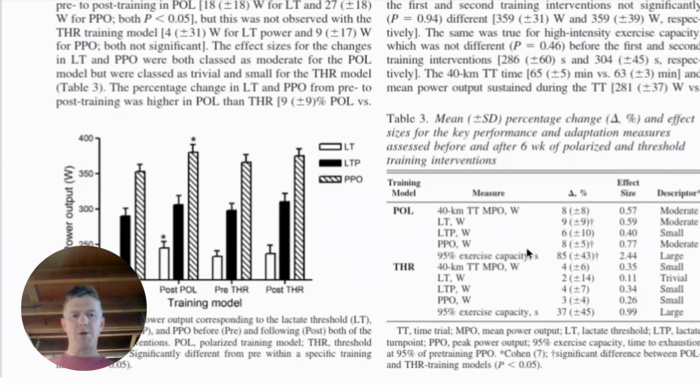Peak power output, polarized group, 8% increase. Peak power output, threshold group, 3% increase. And then this is an absolutely massive difference here. 95% exercise capacity. So at 95% of their VO2 max, how long could they hold that for? So basically time to exhaustion. So 85% increase in the polarized training, 37% increase in the threshold training.